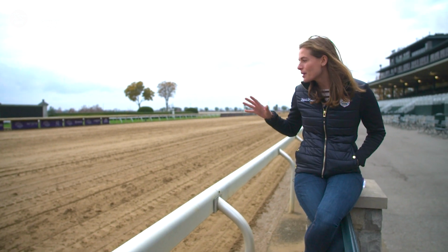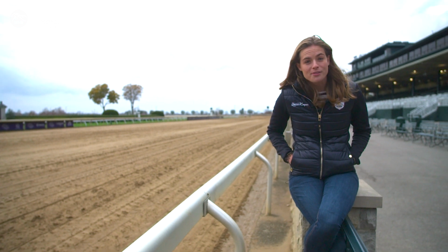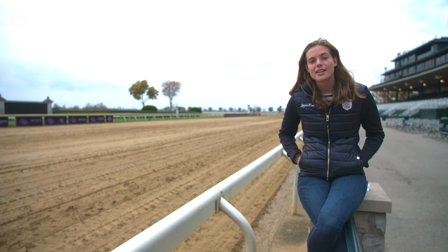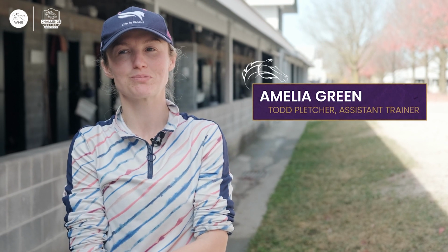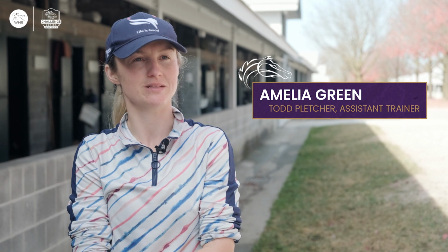Now, as you can see, we are right next to the track, and one of the trainers who will have lots of horses running in the Breeders' Cup is Mr. Todd Pletcher, and we caught up with his assistant trainer, Amelia Green, about their contenders. The Breeders' Cup's special because it brings all these countries together, so you know you're competing with the world's best horses at the distance your horse is running at.